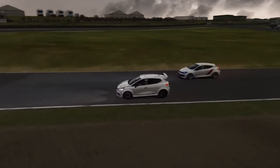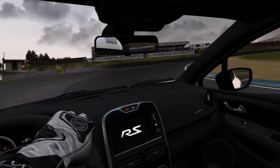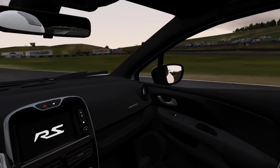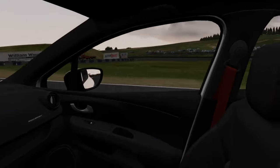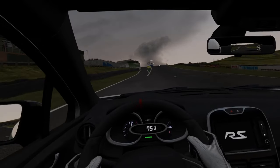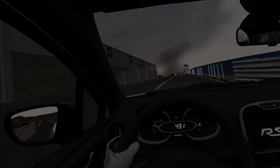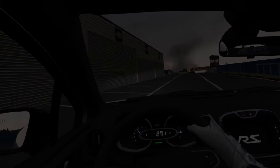So this is what is arguably the best Renault Clio ever made, and it will never actually be made beyond being a concept. What a shame. Let's hope Renault get fully back on track with the next Clio. Until then, yes, this is fun, just not as fun as we all expected it to be.